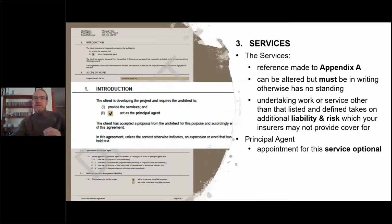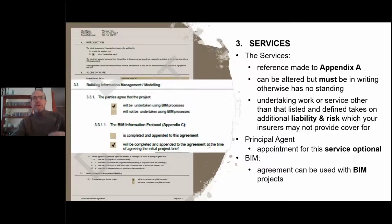Principal agency, as you say, is optional. It's the first portion of the document. It is ticked by default as being applicable. So in the document, if you're not acting as principal agent, you will untick it and the principal agency services will be scored out. BIM, as we said, is now included.